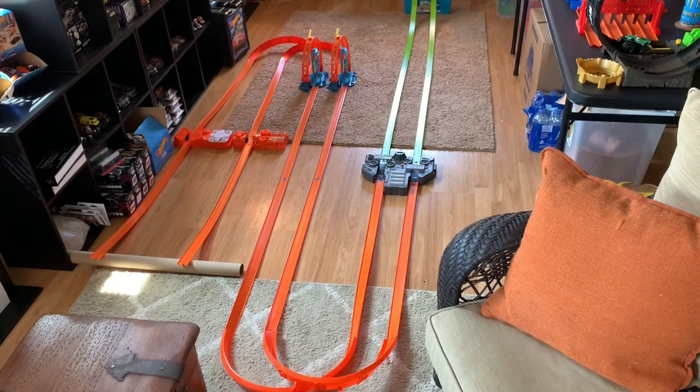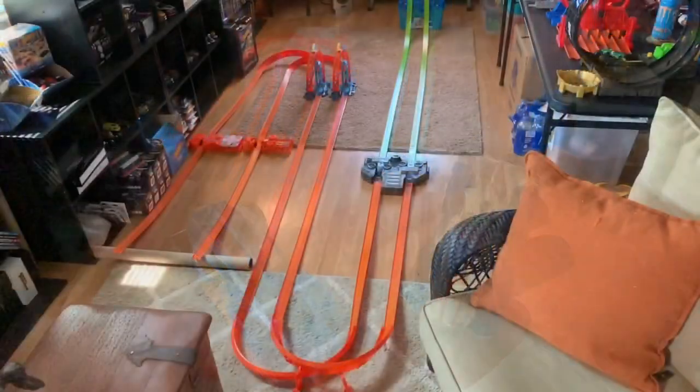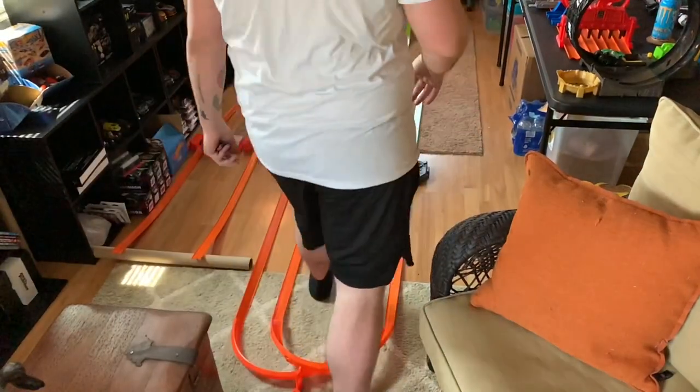So the first cars doing the first race are the HW50 and Electra. All the kickers are set. No, they're not, I gotta turn the boosters on.